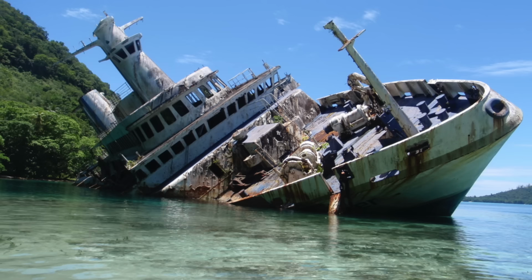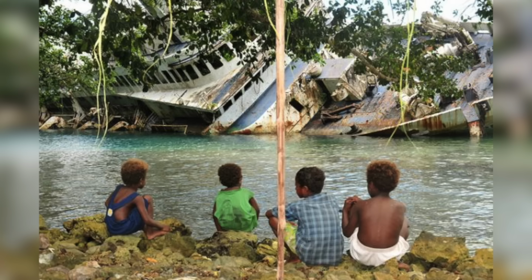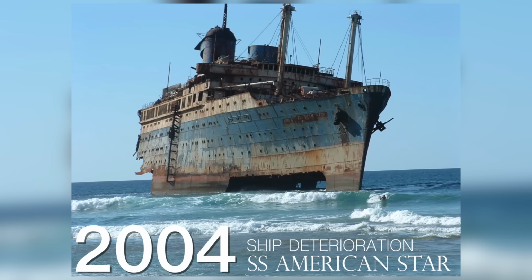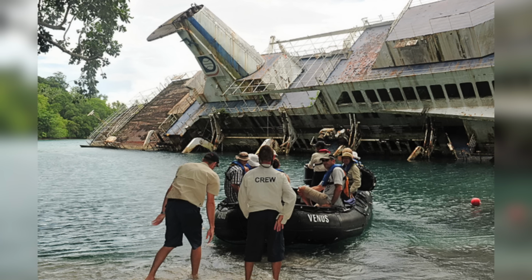In just 15 years of the ship laying on the shores of the Solomon Islands, it has naturally begun to take the toll of seawater. Since the ship is in a bay and not necessarily affected by shoreline waves, the ship will actually probably remain there much longer than other shipwrecks. If it does remain there untouched, it could remain there for another 30 to 70 years.